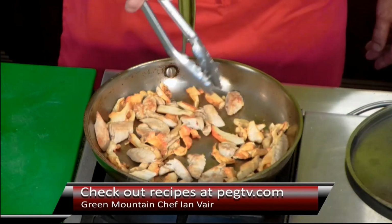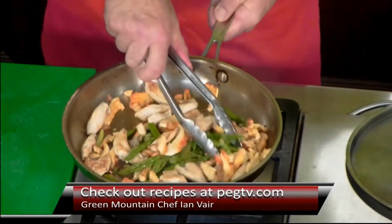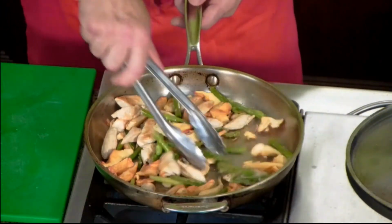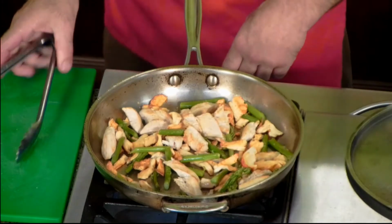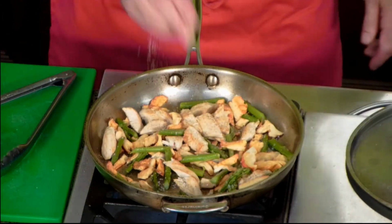See, we're starting to get some caramelization on the mushrooms. Chicken's looking like it's fully cooked. I'm going to add in the asparagus. Now the pesto has a small amount of salt and pepper, but I believe the dish is going to need a little bit more, so I'm going to add a little more kosher salt to it, and another pinch of black pepper.